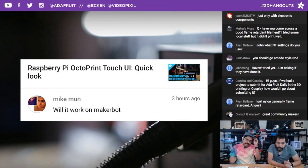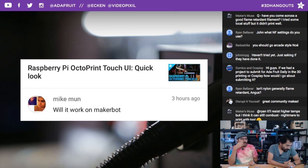Yep. Next one is from Mike Moon. He's asking, will OctoPrint work on a Makerbot? So there is a Sailfish plugin, but Makerbot doesn't use Sailfish. It uses their own proprietary firmware. You can install Sailfish on it, I guess. Maybe not on a 5th gen, I don't know. But you can on a Replicator 1 and 2.